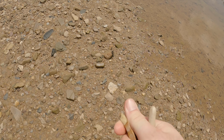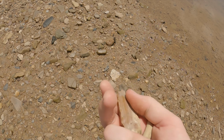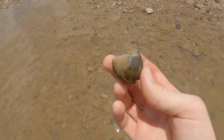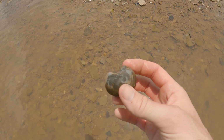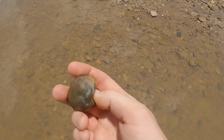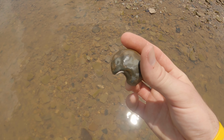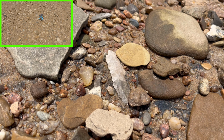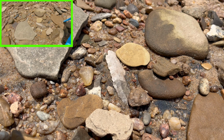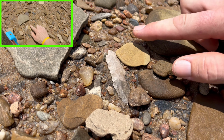Jasper, I guess. Looks like they put a little bit of serration on the edge there. What do you guys think about that? I'm not sure what to think about that. Banner stone? Net weight? I don't know. I'll hang on to it for now. So this could be a really good faker, but I think it's gonna be an arrowhead. I've been looking at it a little bit. I haven't touched it. Let's find out.